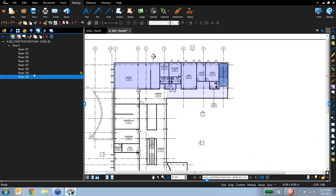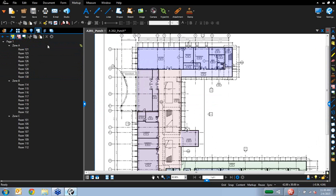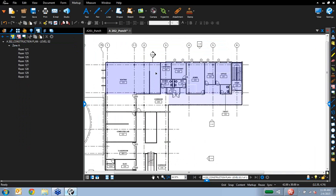Paste in place works not only for spaces but also for markups as well. It essentially makes it so that if you're going to paste, it pastes it in the exact same coordinates on the sheet. So for things like this, when you're bringing over an entire space, it's extremely helpful. So this really cuts down on that redundant work, having to recreate those spaces over again.